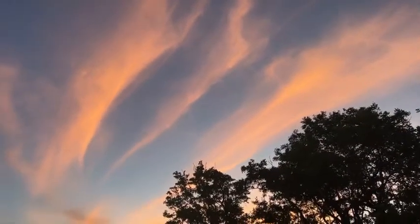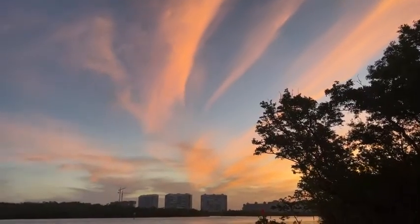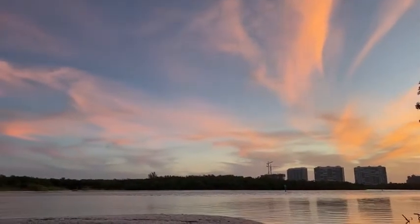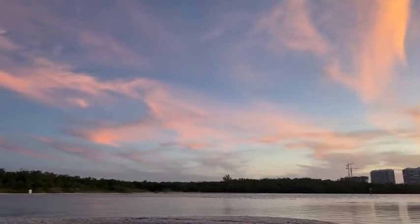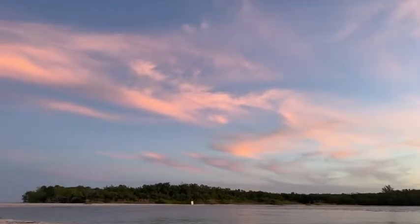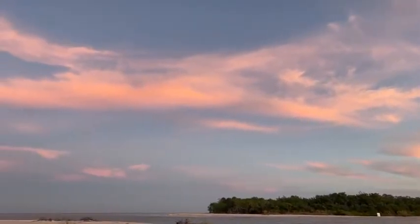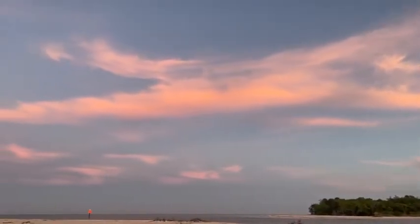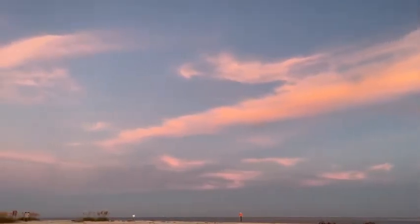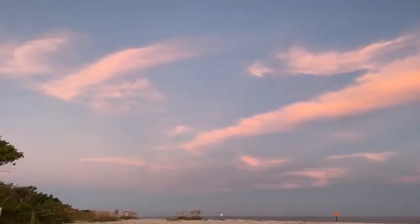I am back for part two of my Monday morning beach walk at Delnor-Wiggins Pass State Park in North Naples, Florida. And I am just witnessing some incredible colors here in the sky. Look at these clouds. This is looking up to the north, panning around out to the west, out towards the Gulf of Mexico. Spectacular. Breathtaking. Amazing. Stunning. Wow.